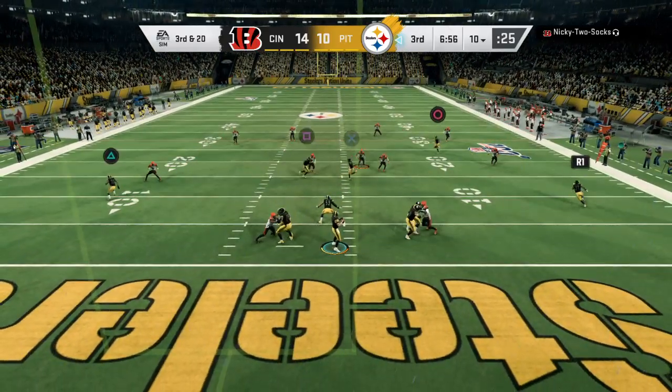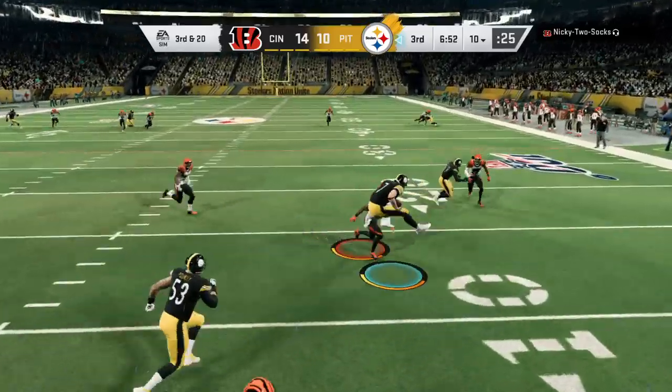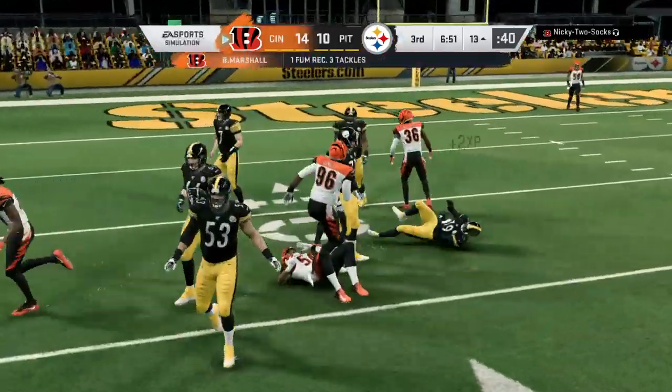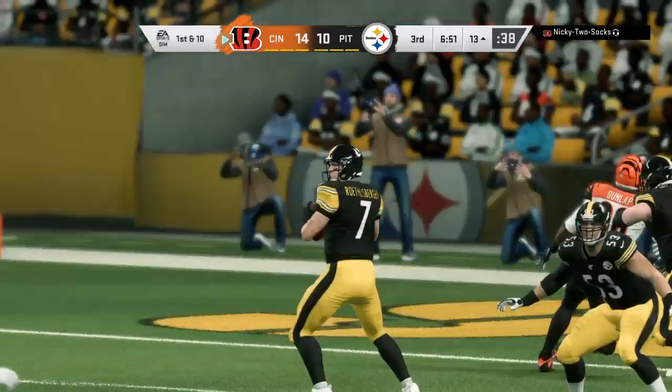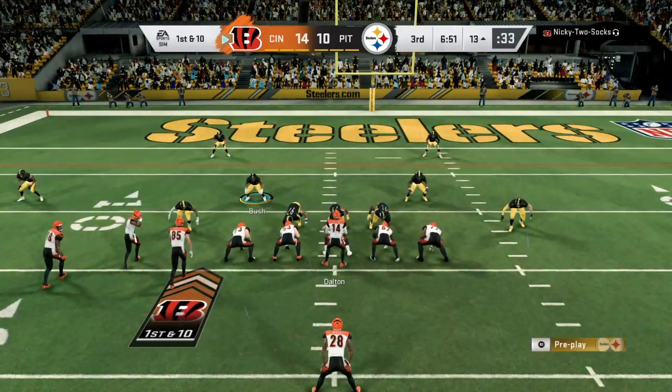Now Roethlisberger. Flushed out right. Now bad hit, and he lost the football. It's loose, and the Bengals have recovered it. After that play, I think we know one quarterback who'll be extremely happy if his defense can hold the opposing team to a field goal here.